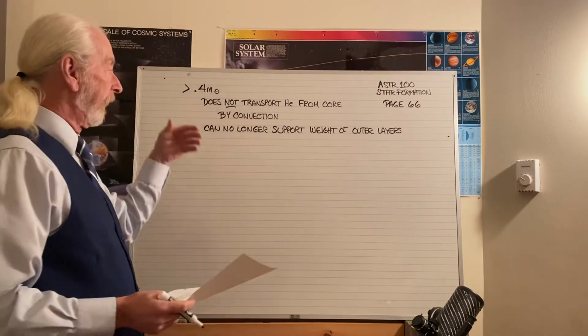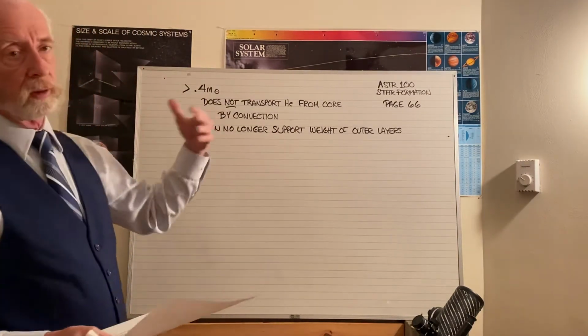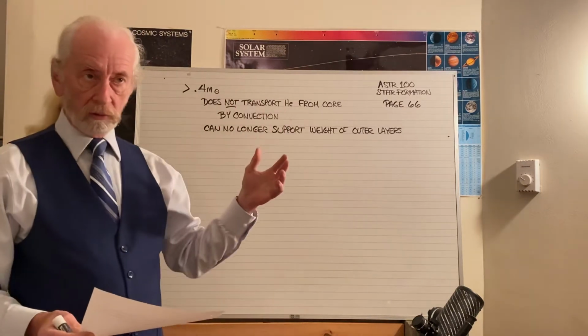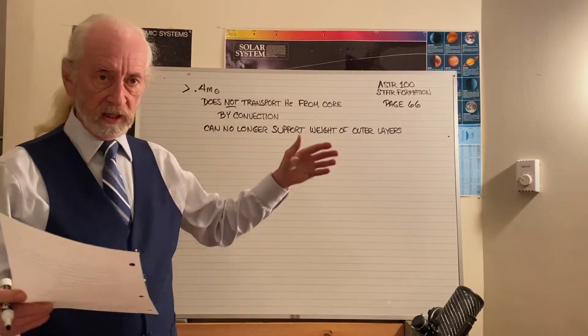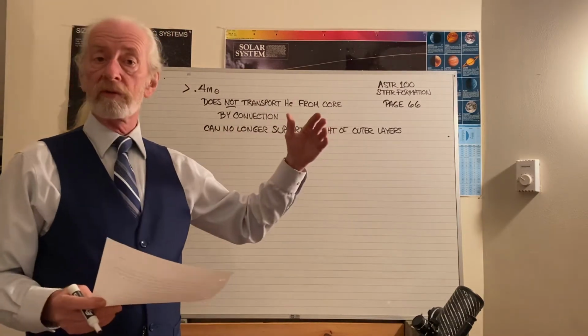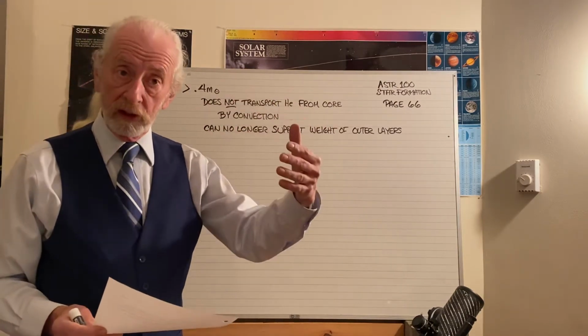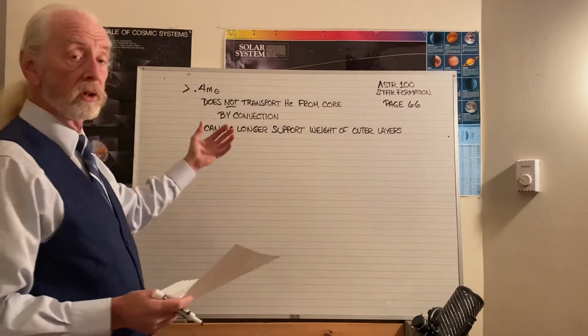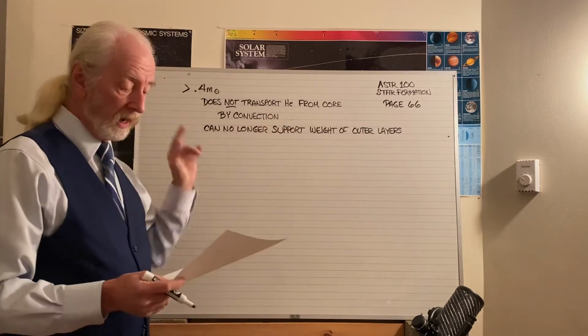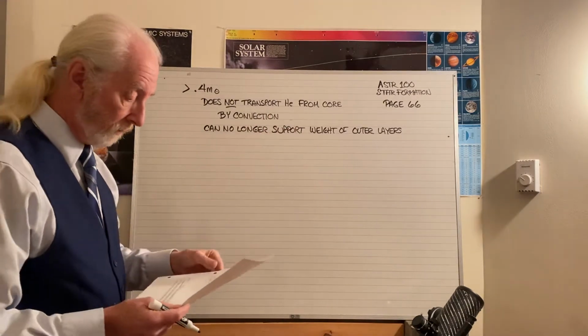All right. And if that's the case, remember we talked about hydrostatic equilibrium. That's when the outward pressure of fusion is in balance with the inward pressure of gravity. In this case, the outward pressure of fusion is diminishing because the fuel is getting used up. Now gravity is going to take over because it can no longer support the weight of the outer layers, okay?